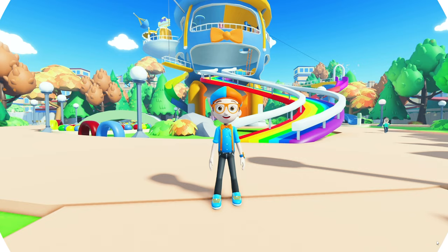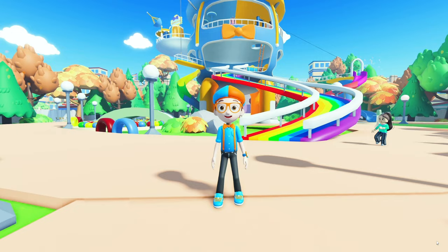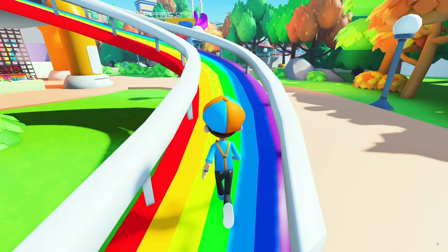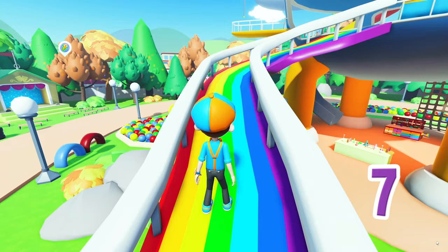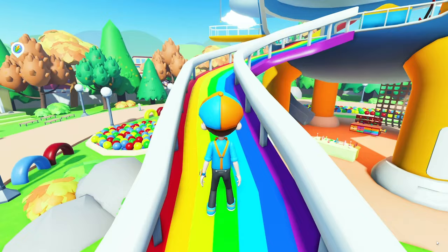Hello, it's me, Blippi. Welcome to my clubhouse at Curiosity Cove. Can you help me find some things to count? Great, let's go. Ooh, rainbow ramp. One hop, two hops, three hops, four hops, five hops, whoa, six hops, seven hops, yeah! There are seven colors in the rainbow. It's so cool. Okay, let's keep going up and see what we can find to count.